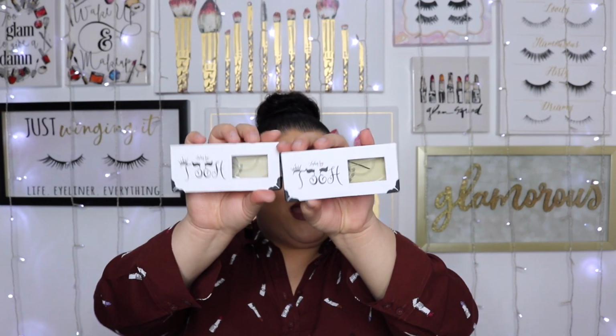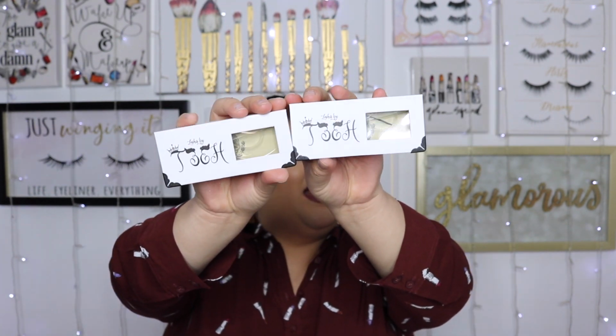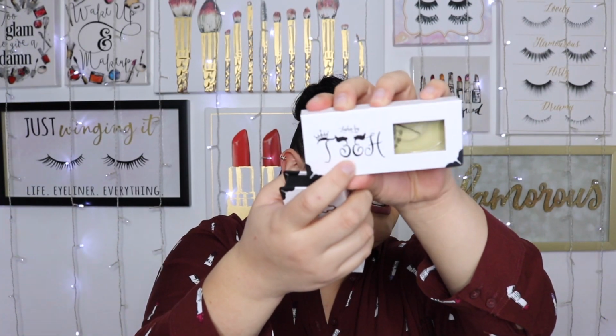Now this next brand is from Lashes by T, and I love her packaging, the name on her lashes, so cute. Everything about these lashes I love. They are more dramatic, but they're still comfortable and they don't feel heavy.